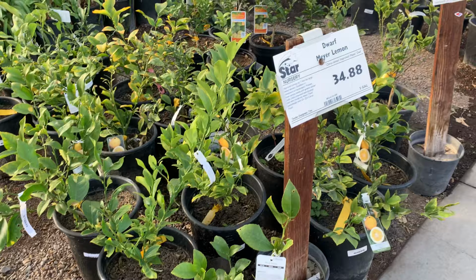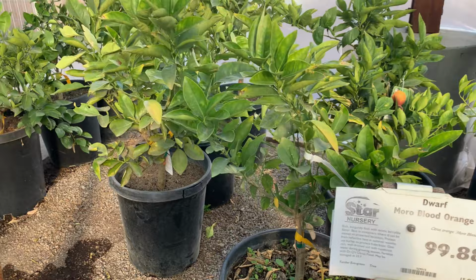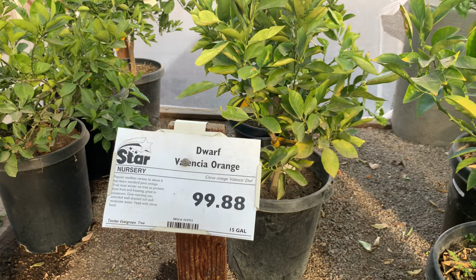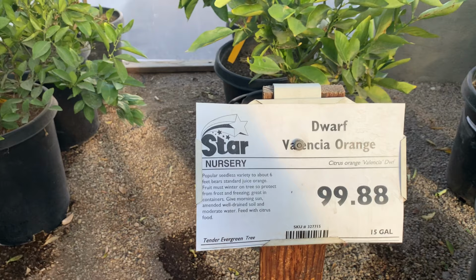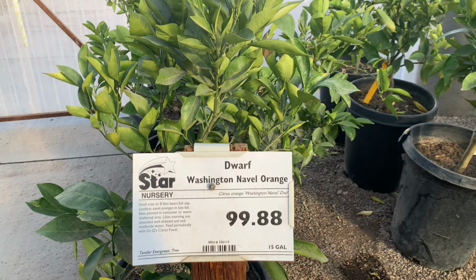So they have lemons, lime, dwarf blood orange. Ooh, Valencia orange. I like this type of orange. I wonder if it will grow well here in the desert. But usually what they sell here are those that are expected to grow well in our climate. Navel orange. Right now I'm inclined to getting oranges or grapefruit.